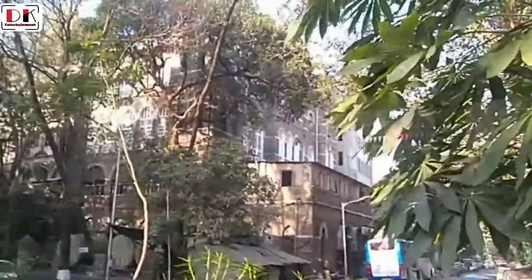Friends, here we entered Ballard Estate. Ballard Estate is an industrial and architectural hub in South Mumbai, built by the British. It makes you feel as though you have suddenly stepped into London.